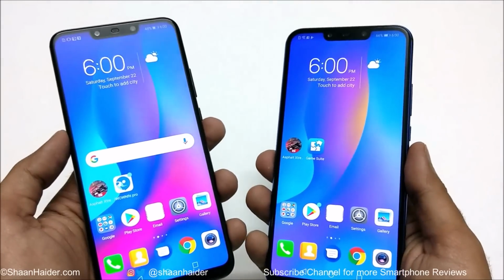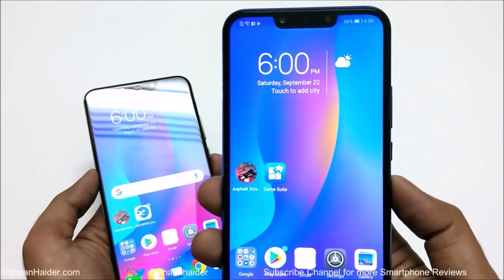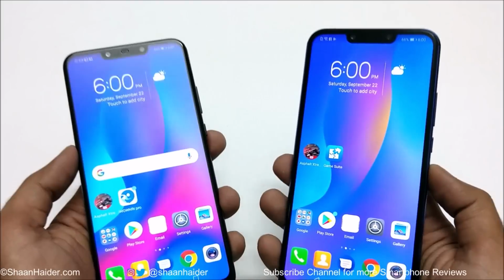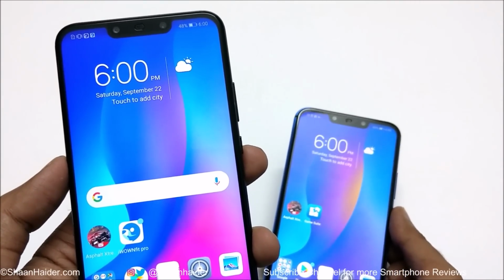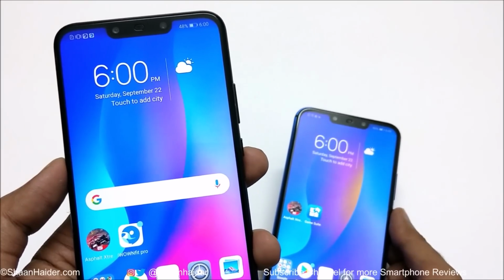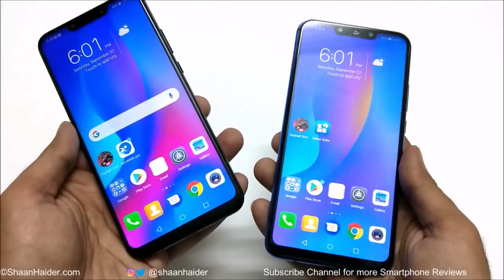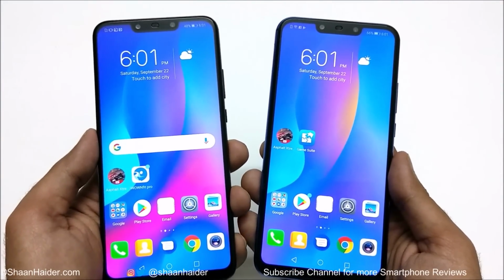Another difference between these two smartphones is in terms of battery charging speed. Huawei Nova 3i comes with 10 watt charger and it is not capable of fast charging, while Huawei Nova 3 comes with 18 watt charger and it supports fast battery charging. So once again, if this is a factor for you, then you must go with Huawei Nova 3 instead of Huawei Nova 3i. And after all of these differences, another major difference is in terms of price.